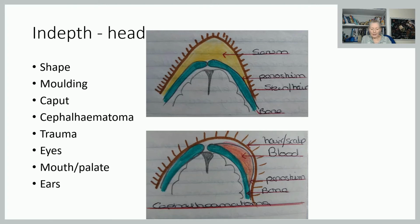Does the baby have two nostrils? Are they there? Do they seem to be flaring when the baby is breathing? Actually sort of flaring out, because that could be an indication that this baby is struggling to make that transition from intrauterine to extrauterine life.